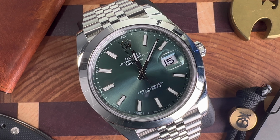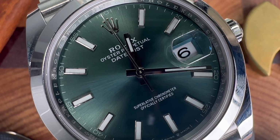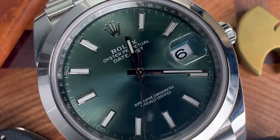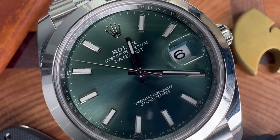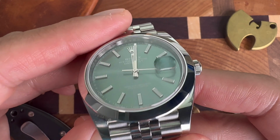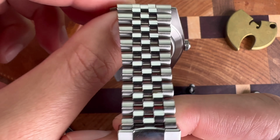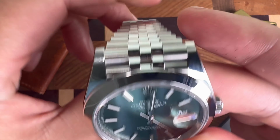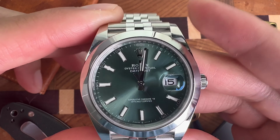And when I got it in hand, what she showed me, I was very impressed. This Mint dial is very striking. It's a sunburst green, and it really catches the light very well. Of course, you guys know that I am in love with the Jubilee bracelet. So when I got it on the wrist, it was just a match made in heaven.